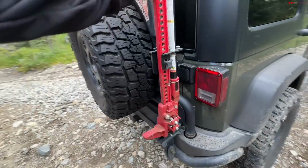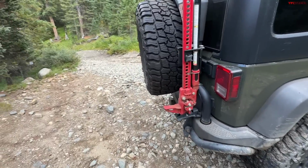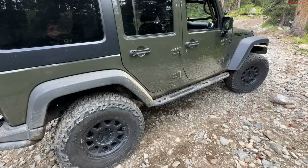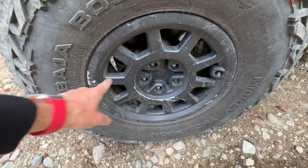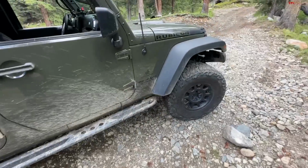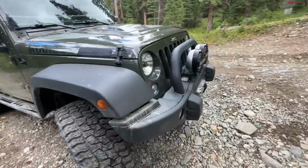The high lift jack may have been part of the deal, and these are really fun, especially if you know how to use them. If you don't, you should probably learn before you use them. Obviously, this Jeep has had some trail damage. It's been used. We've used it. We just took it up a very difficult, like I said, trail called Red Cone. That's a video well worth watching.